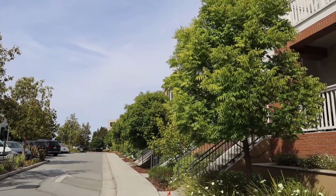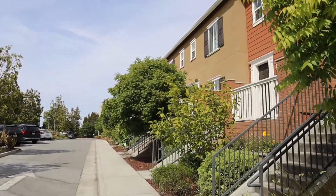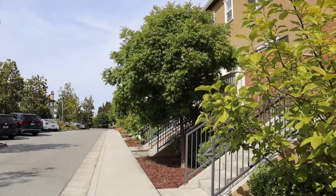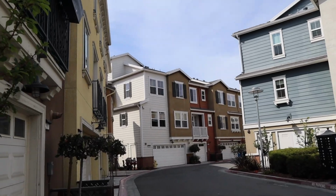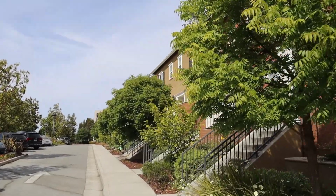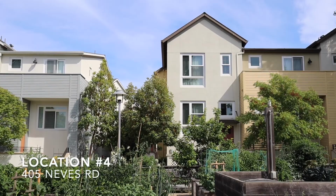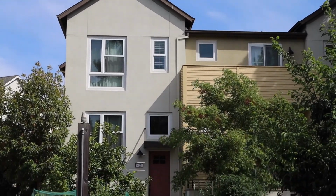Similarly to the homes in locations 1 and 2, these homes feature ground floor garages that are only visible and accessible from a rear alley, allowing the building to appear as 2 to 3 stories from the public street and minimizing the building's mass. These design and landscaping techniques allow this 4-story townhome to appear rather pleasant and unassuming to passersby. 405 NEVES Road is a 3-story townhome that overlooks the Bay Meadows Community Garden.